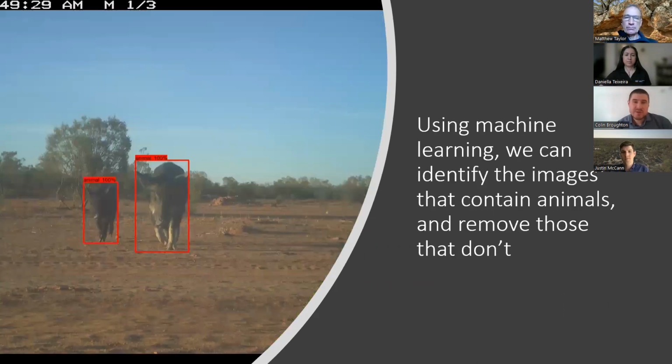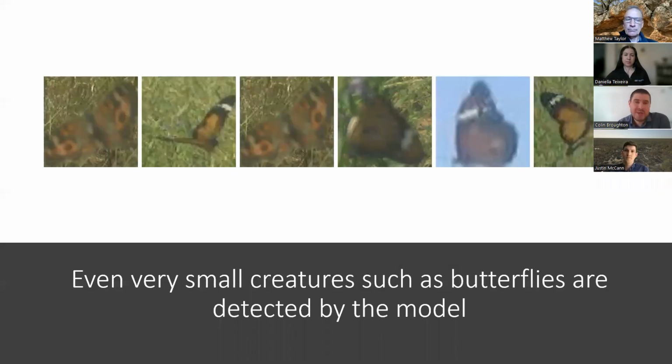So these days we're using a technology called machine learning, which is, I guess, a type of artificial intelligence, to automatically process all of the images just to identify if any animals are present. And the computer can do this very quickly, say about 7 or 8 images per second, or about 25,000 images in an hour. And by reducing the number of false triggers, our staff and volunteers can focus on the more enjoyable and meaningful tasks of reviewing the images that actually contain animals.